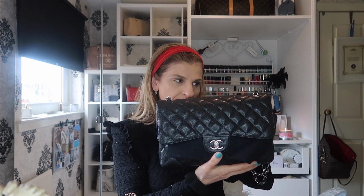Okay, we have the classic jumbo here, the large classic flap as it is properly known. I think it's now retailing for 9,250, there or thereabouts, I haven't checked. And here we have the medium classic flap, which is now retailing for over £8,000. Basically, they went up £1,000 overnight. So basically they went up with the cost of living and so on.